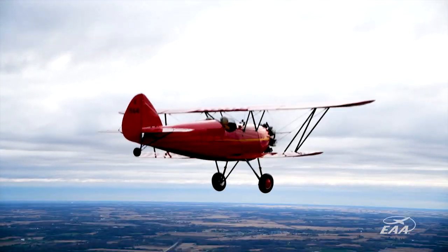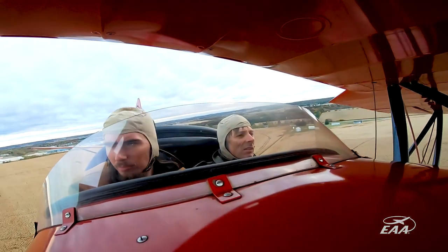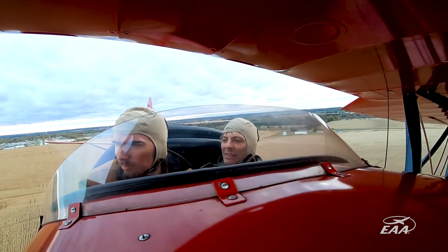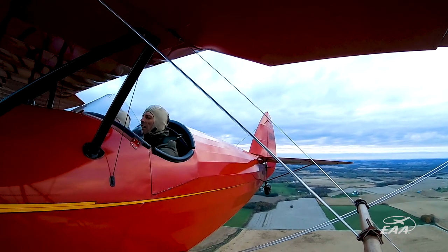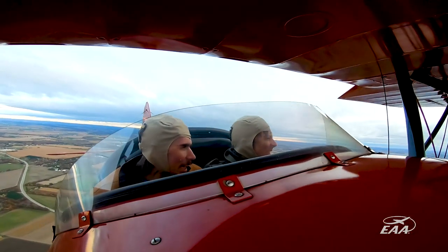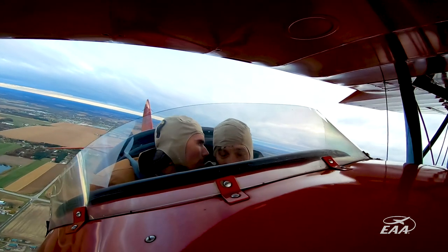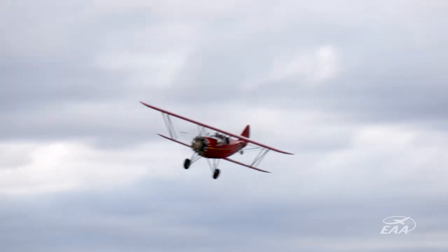The uniqueness of the Speed Bird in particular is the side-by-side seating, and most biplanes are tandem. Without any intercom system, you're very distant from your passenger or the other person you're flying with. And this one is so intimate, you can pull the power back and talk. That makes it unique and really neat.